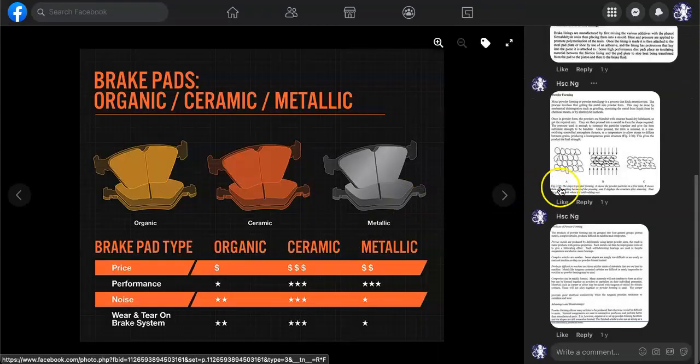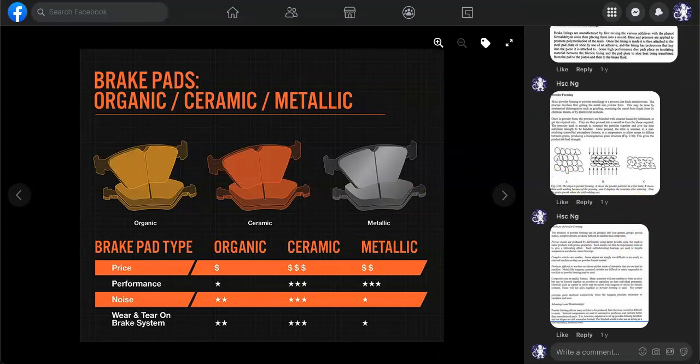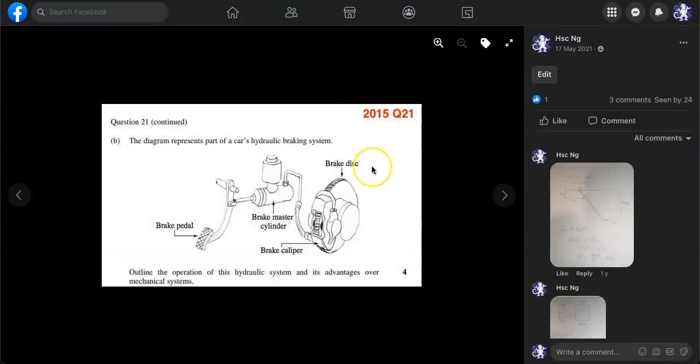Okay, so that covers the materials component. I just want to say that for the sake of the assessment task, this is an example from a 2015 question. It's unlikely that in the HSC you'll get questions on brakes. It's not to say that it's impossible. I think this visualization is interesting, as it shows the three parts of the assessment task we just did. We have the pedal, we have our master cylinder, and then we have the brake supplying friction.